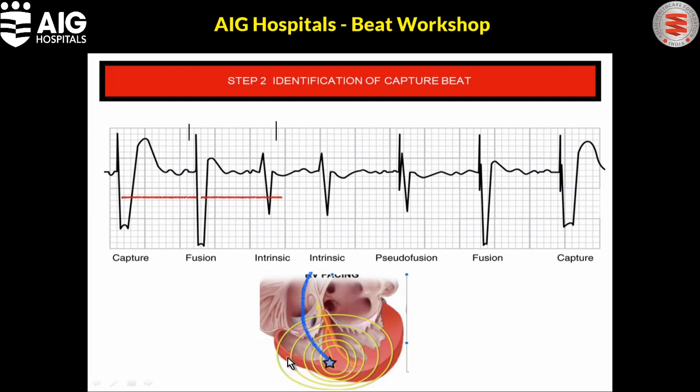So it takes a very long time to reach the entire ventricular walls. So the QRS complex in this paced ECG, which we call a captured beat, is essentially a broader one. What is the difference between beat 1 and beat 2? In beat 2, again you see a stimulus, but this is relatively narrower compared to the first beat. What has happened here?